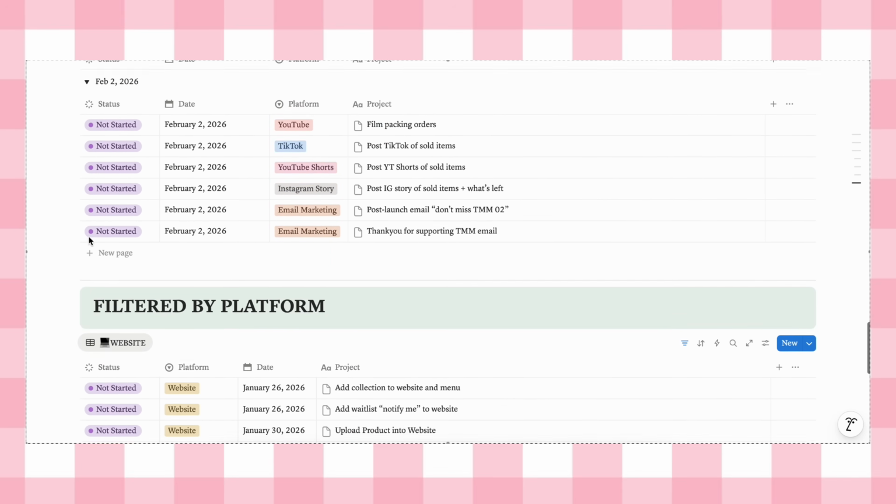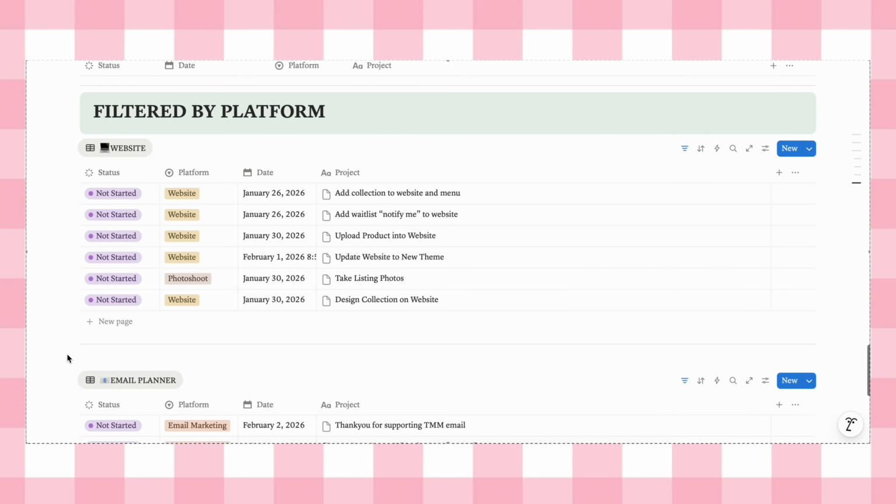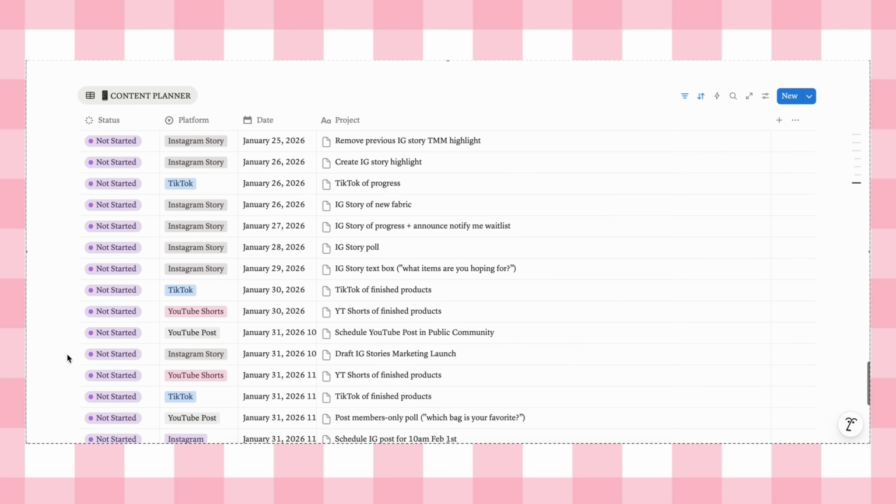I've also added a section where you can filter it by platform, so if you want to do all of your website on one day and then create all of your emails on one day, you have all of that in one location. This Notion template is just a template and is very versatile for every single business.